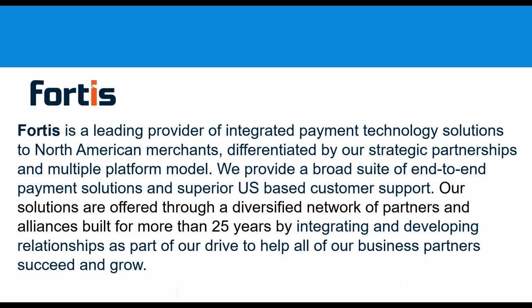Fortis is a leading provider of integrated payment technology solutions to American merchants. They're differentiated because they have built strategic partnerships over 25 years by integrating and developing those relationships that are key to help drive down your cost of credit card processing. And they've developed very strong relationships with companies like Lockstep to automate the payment processing part of accounts receivable.